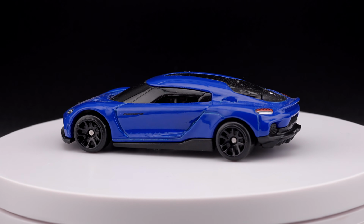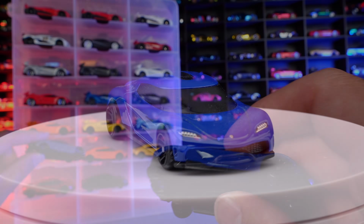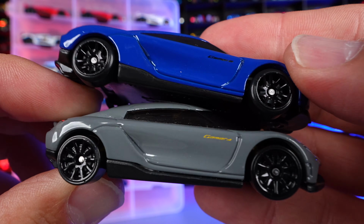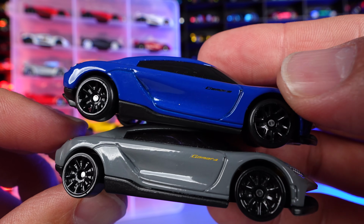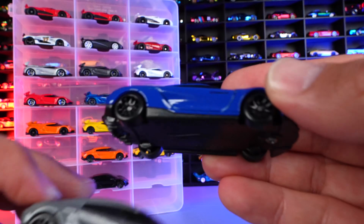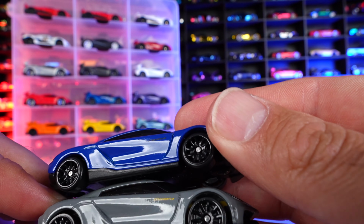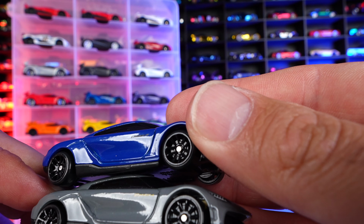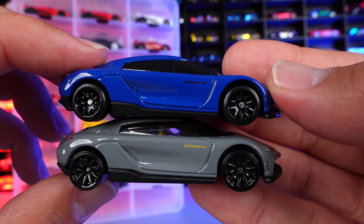Actually, maybe we do have different wheels on here. I think we do. Let's grab our original release just so we can compare. So we finally did get different wheels on the multi-pack, or did we? I'm so mistaken. Are they the same? Wow. I think they are the same, but they almost look like they're smaller.